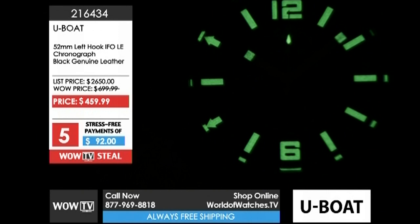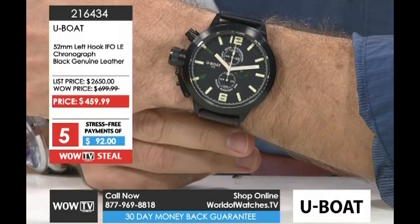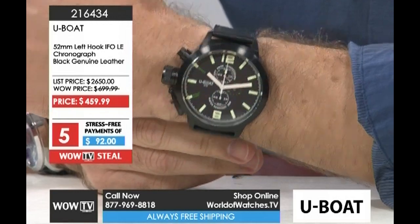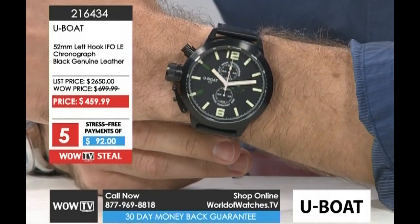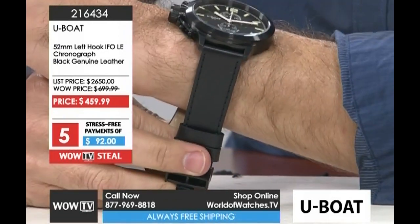That looks cool. Let's take a peek at the watch on the wrist. Now see, it is big, but notice it is about the width of my wrist, but because the strap allows it to drop straight down on the side because of the lugs, the watch is going to be a great fit, and it's very low profile. It's not a high watch.